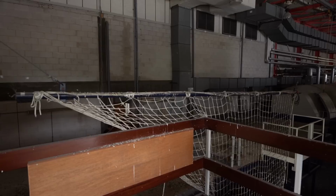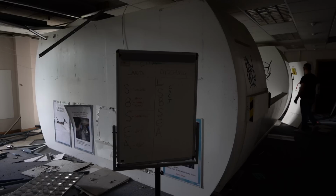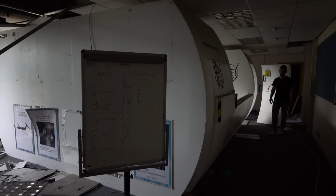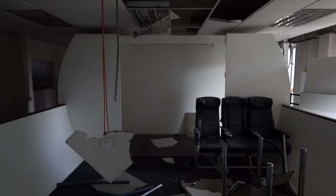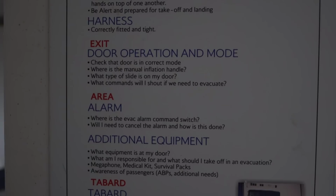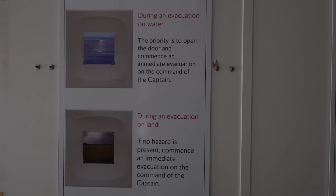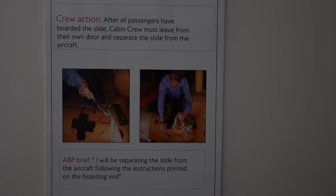Turns out there is even a Ford simulator. Right there. Also a small one. Also a simulator. Land ditching. There's also some kind of really basic simulator. Only 25 years old.